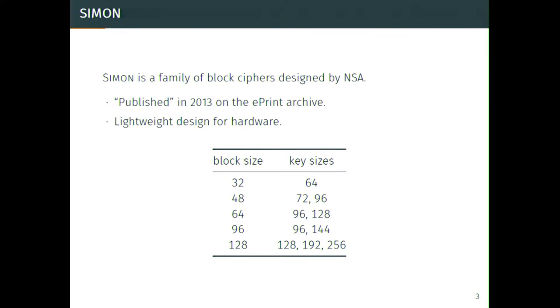Now, 2 years ago, NSA published two lightweight ciphers on the ePrint archive, which is quite surprising because they don't often publish ciphers. The last time was Skipjack, which we heard about before. Simon is a lightweight cipher meant for hardware, and Speck is the other one, which is for software. But this talk is about Simon. Both designs are very simple and have competitive performance.